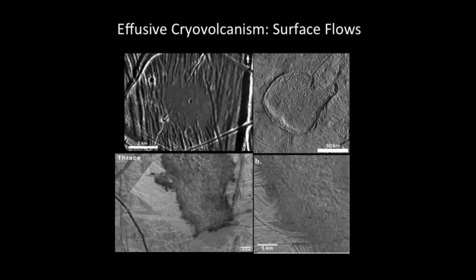And so the correct name is Murius Chaos, but most people call it the mitten. The mitten basically just looks like you've had this kind of viscous, sticky lava that erupted and came out onto the surface and spread and kind of up-domed at the edges. And we think that's what happened there.